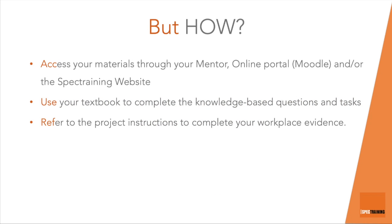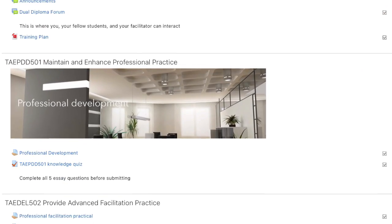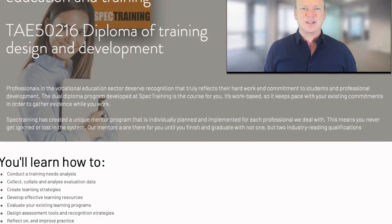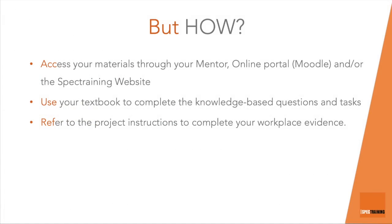But how? Access your materials through your mentor, the online Moodle portal, and or the Spec Training website. Use your textbook to complete the knowledge-based questions and tasks. And then finally, refer to the project instructions to complete your workplace evidence.